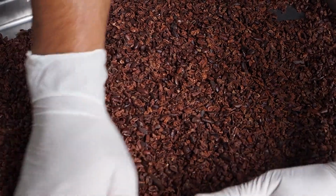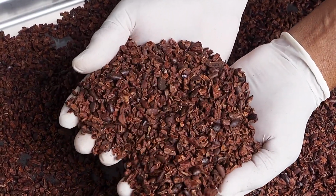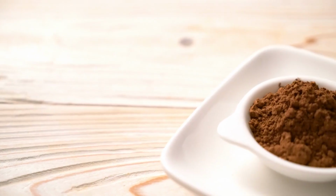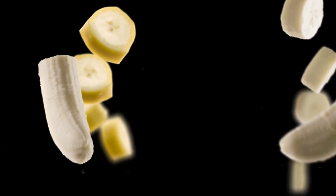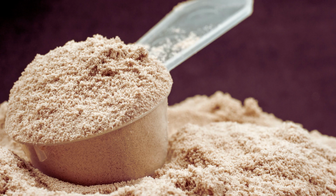Chocolate smoothie recipe with water and Cacao Bliss. Now, let's put these ingredients into action with a simple and tasty chocolate smoothie recipe that's perfect for weight loss. Ingredients: 1 tablespoon Cacao Bliss, 1 cup cold water or ice for a thicker texture, half banana frozen, 1 tablespoon chia seeds for added fiber and omega-3s, 1 scoop protein powder, optional for muscle support.